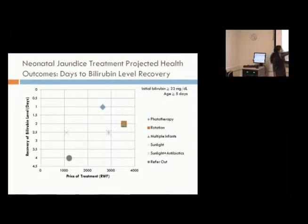Just to walk you through this, in the first case for phototherapy, given those conditions, based on existing literature, it would take approximately a day for bilirubin levels to recover. In the case of rotation, because the infants are being subjected to a shorter duration, as I mentioned, that impacts the effectiveness of phototherapy, so it would take approximately 2 days. In the case of multiple infants, when you place infants side by side, the spectral irradiance actually decreases, and so because of that, I project it would take about 2 days.